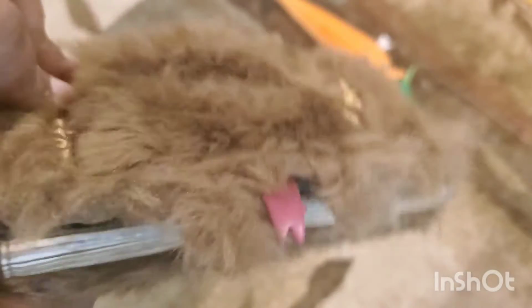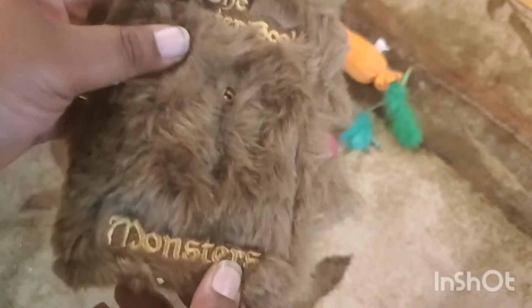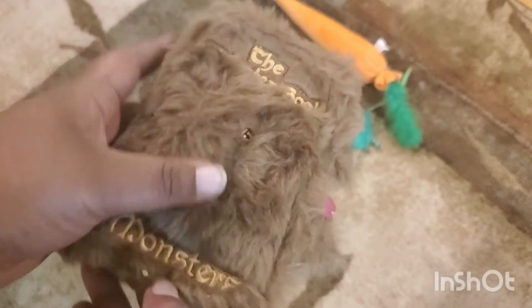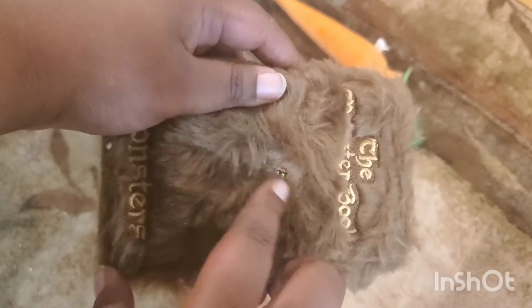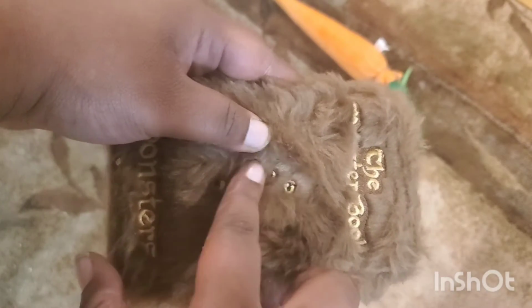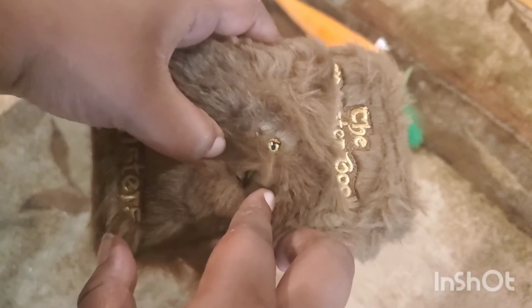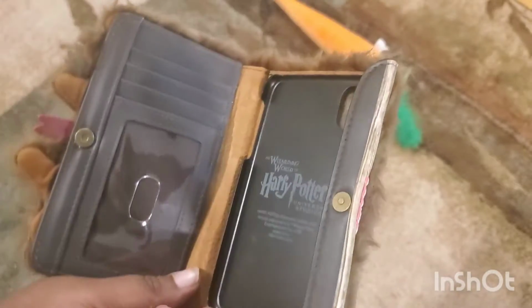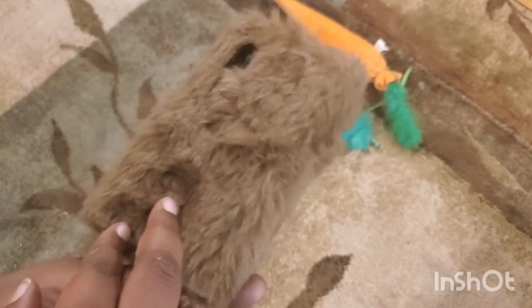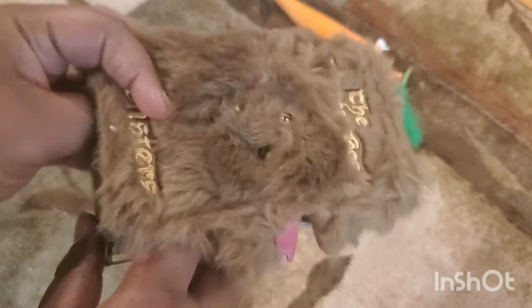So I also bought this lovely little book of monsters, the Monster Book of Monsters, which was introduced in the third book and movie, Prisoner of Azkaban, when Hagrid was teaching the class on Fantastic Beasts and where to find them, I think. If I'm recalling correctly, do not kill me in the comments. It has been about 7 years since I reread the books. Oh no, it's biting me.